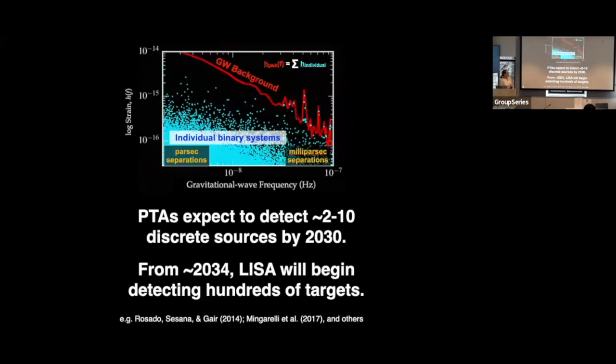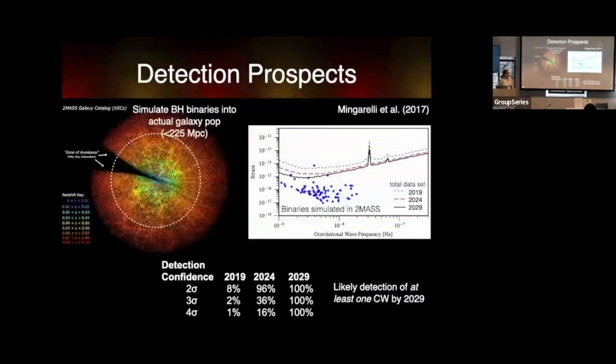So I wanted to spend a little bit of time talking about continuous gravitational waves, because this has been all about backgrounds. And we do expect to detect something like 2 to 10 of what I'm calling discrete sources. I hate to call them individual since they're binaries, but discrete sources by 2030. And I'll show you some modeling for that. And from something like 2034, LISA should begin really detecting hundreds of targets, if not more. So this was a study led by Chiara Mingarelli, who is of your own fold, but that I worked with her on a couple of years ago.